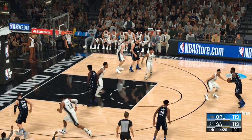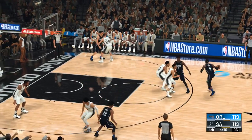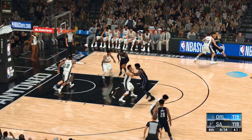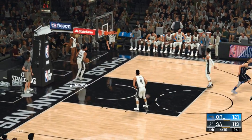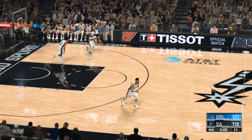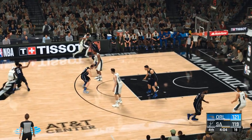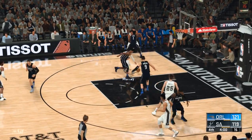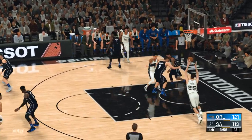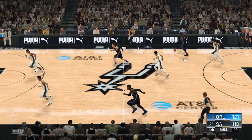Vucevic gets double teamed. Ross with it, down to 5 on the shot clock. Shoots over DeRozan. Again, the Magic score. He's flipped the script here in this half, shooting a much higher percentage from the field. Murray dishes to Aldridge. Fultz brings the double team. Here's Pirtle. Orlando grabs the miss.